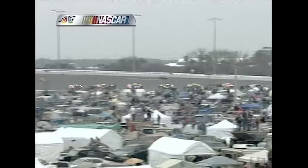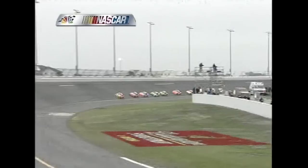Sadler was extremely strong in his qualifying race.